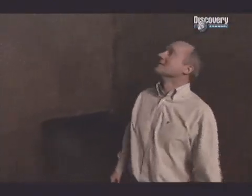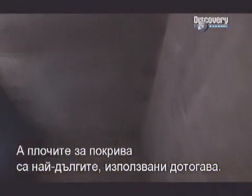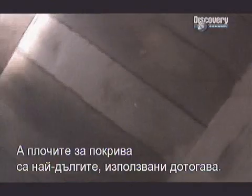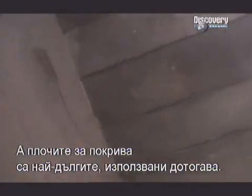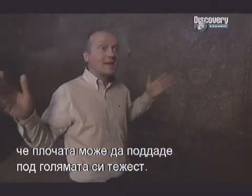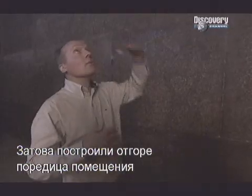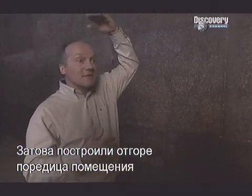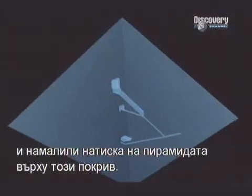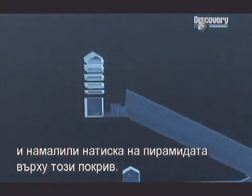It's incredible, it's incredible. It's entirely walled in granite, and these roof slabs were the biggest span ever attempted at that time, 4,500 years ago. The Egyptians were so worried about the weight of the slab and the fact it might collapse under its own self-weight that they built a series of voids or chambers above to try and hold the weight of the pyramid off this roof right here.